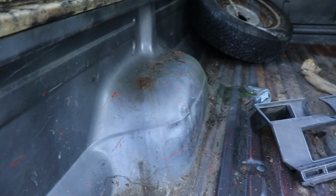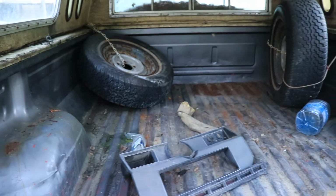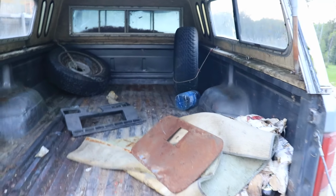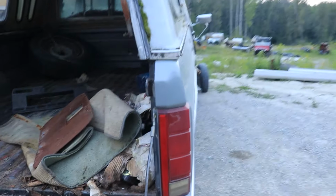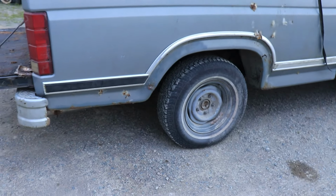Not too bad, but all in all, it's a little bit of rust there. No hole yet, but inside it's not too dirty. We're going to take the cap off of it. I'm thinking it's the cap maybe that saved it all those years. We haven't washed this yet, but we're going to wash it, clean it up, and see what it needs.